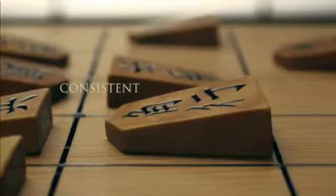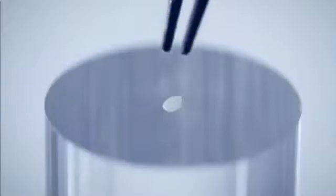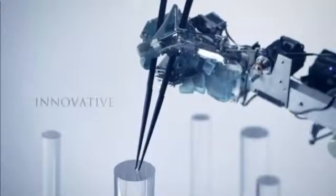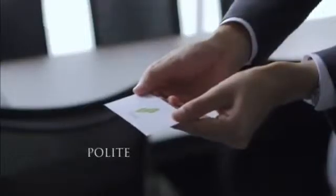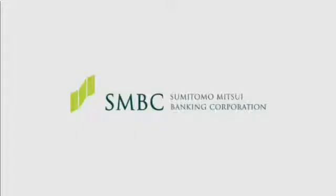Traditional. Consistent. Precise. Speedy. Professional. Innovative. Polite. Quality from Japan. The best of business in Asia. SMBC. Sumitomo Mitsui Banking Corporation.